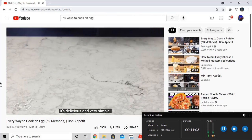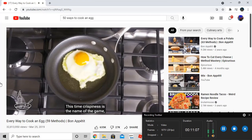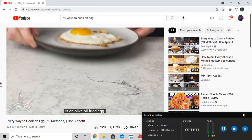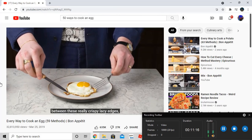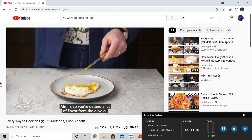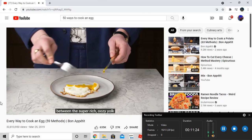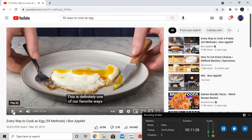Delicious and very simple. Olive oil fried egg. This is the name of the game, so we need high heat. Throwing on my salt, that, my friends, is an olive oil fried egg. You have this nice contrast between these really crispy, lacy edges, and then right here is just barely cooked. So you're getting a lot of flavor from the olive oil and a nice textural contrast between the super rich, oozy yolk and this almost pork rindy white. This is definitely pork rind.